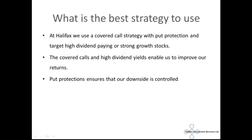The covered calls and high dividend yields enable us to improve our returns, but with the put protection, we ensure that our downside is limited. When you are trading stocks on margin, it is critical that you have some kind of protection in place to ensure that you do not lose too much money.